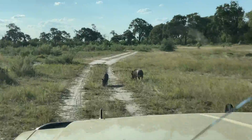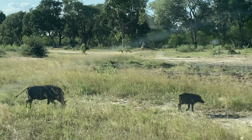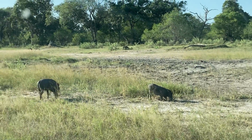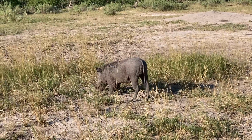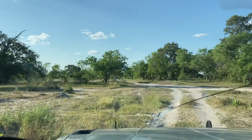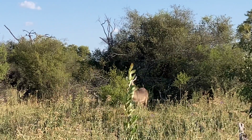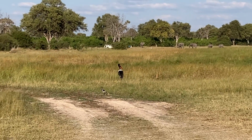Look at this pig. Watch how it does this little jump. It's like a little spin. Really funny. I think we were all laughing at this, and I think sometimes it reminds us again that it's often the little animals, not the lions, not the leopards, that actually make you laugh and entertain you in the bush. But this is another waterbuck.